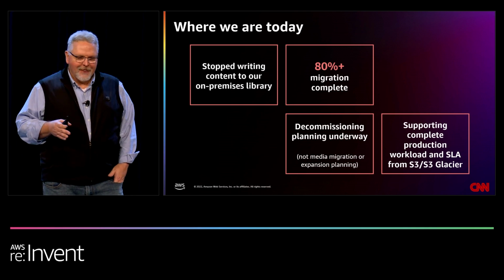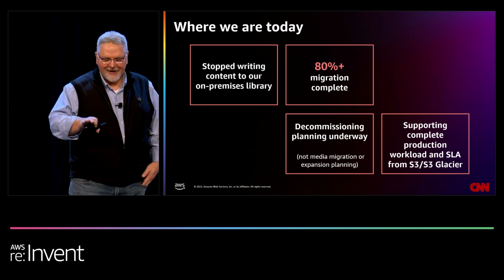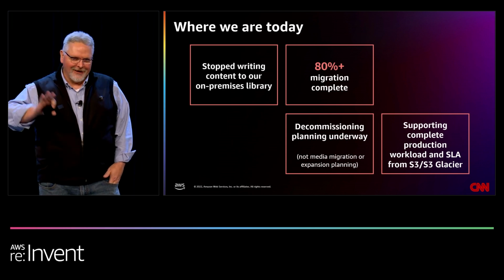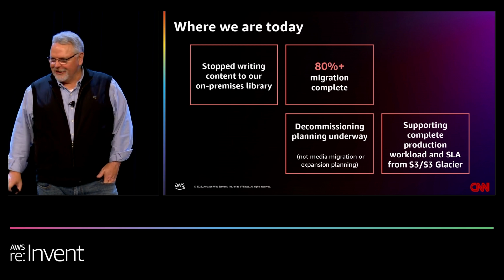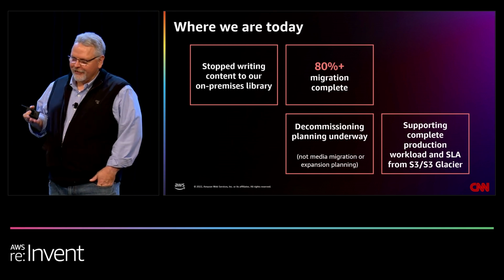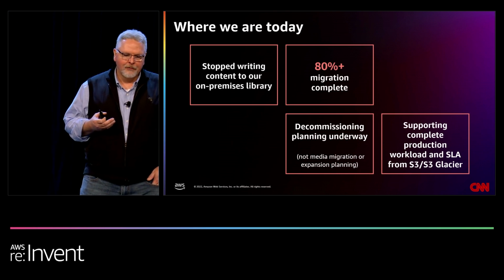When I made this slide several weeks ago, I wasn't quite sure where we'd be today, and I wanted to be conservative, so I said, well, surely we'll at least be 80% complete. I didn't want to overestimate because I didn't want to jinx us, but we're actually 90% complete in migrating our 26 petabytes to the cloud.